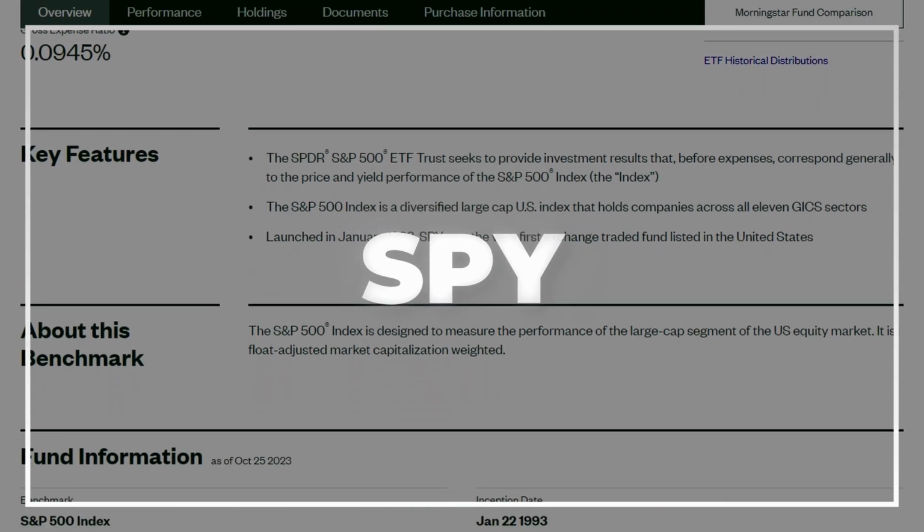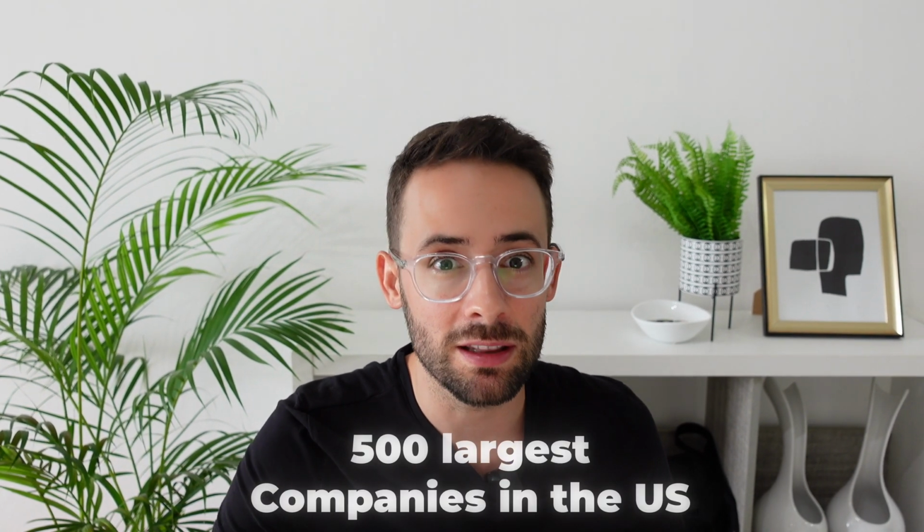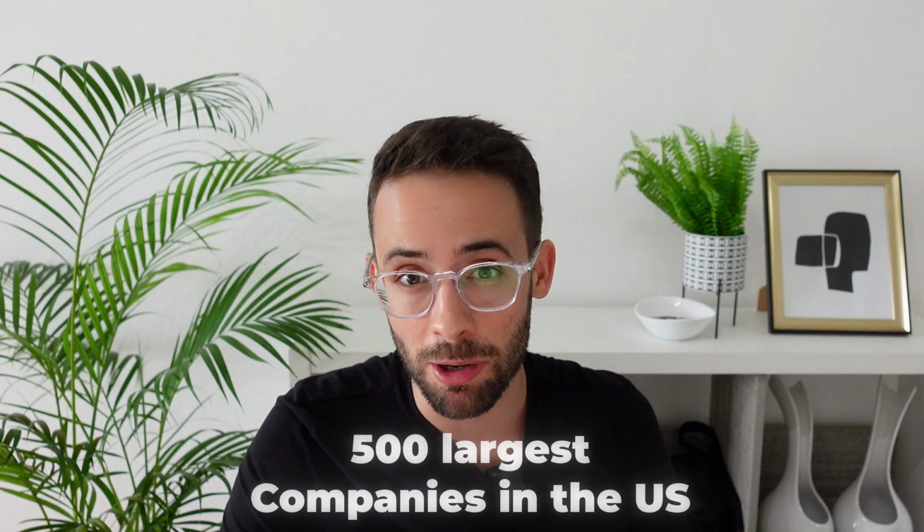So let's jump right in and start with number 6 on the list, which is ticker symbol SPY, an ETF that tracks the US S&P 500 index. Now this is a pretty vanilla choice for high growth ETFs, and that's why it ranks at the bottom of the list in terms of risk but also rewards. But it is still an all equity ETF that makes a concentrated bet on the 500 largest companies in the US, and so for that reason I think it merits inclusion.